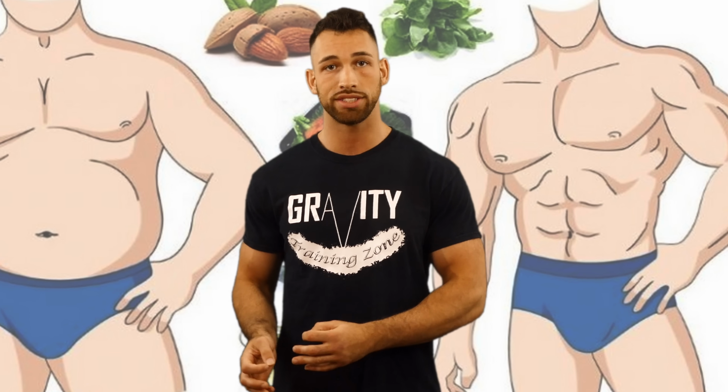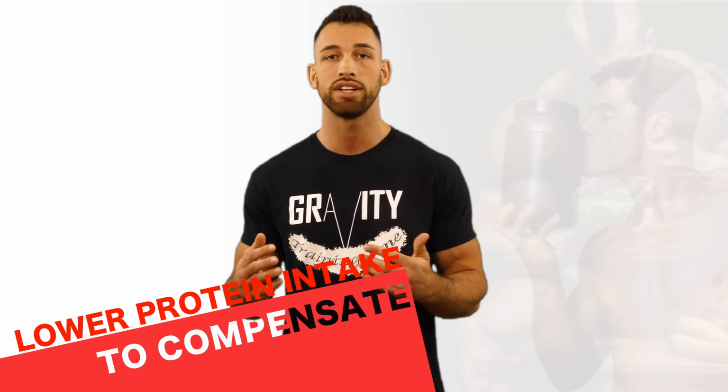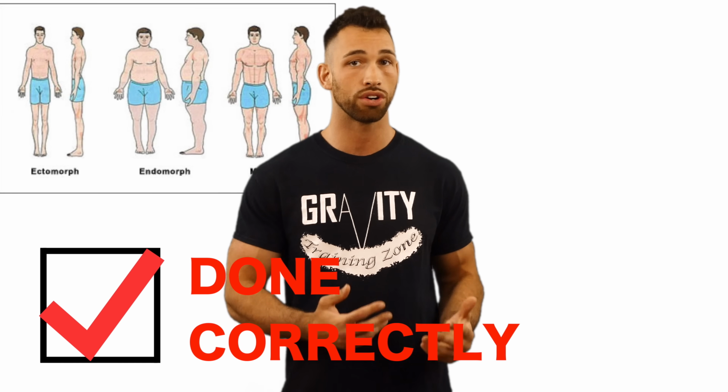And one more thing before I go. There are other ways that you could burn fat outside of just these three diet approaches. You can even burn fat on a very high carb diet, although you will have to lower your protein intake to compensate. The reason why I chose these three diets is because regardless of who you are, you'll probably burn fat the fastest with one of these three as long as they're done correctly.